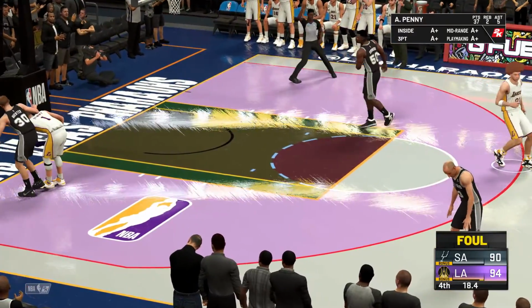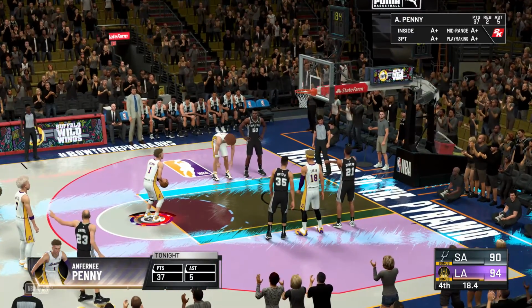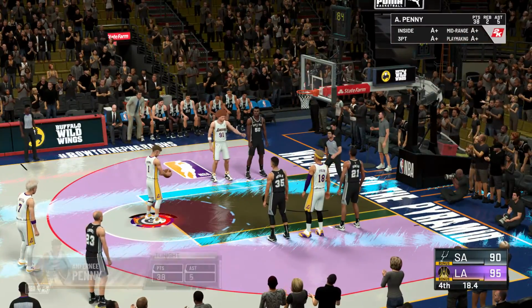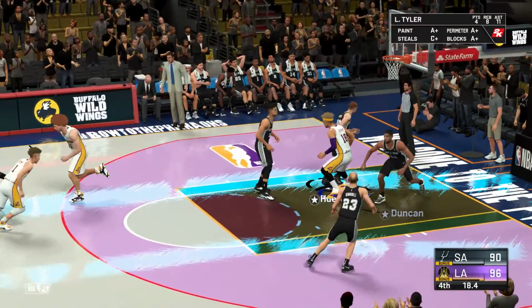19 seconds left in the fourth quarter. And now an intentional foul. They need the ball back as soon as possible. You have to foul, but I'm sure they would have liked to foul someone different. Gets the first, and that puts them up by 5. So he gets them both, and it's a 6-point ball game.